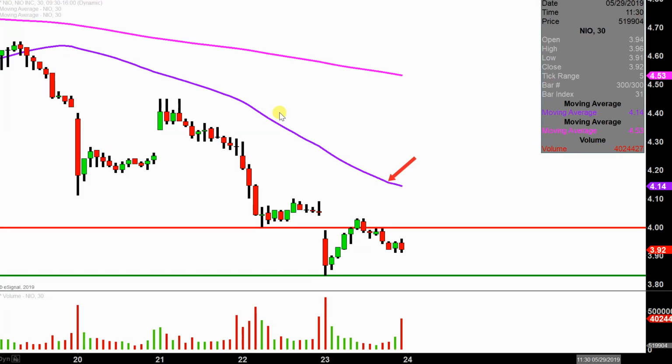Sure, there can be bounces and such within the context of the downtrend, but still, from an overall perspective, it would still need to be considered a downtrend. So we'll see if the bulls can try to turn things around. But yeah, right now, like I said, bears are definitely in full control.